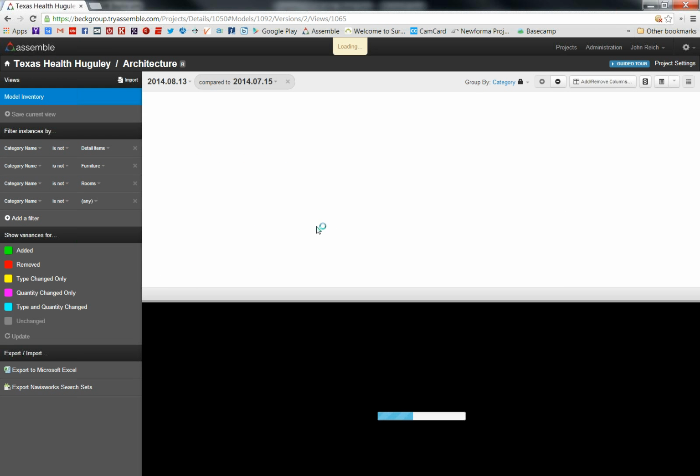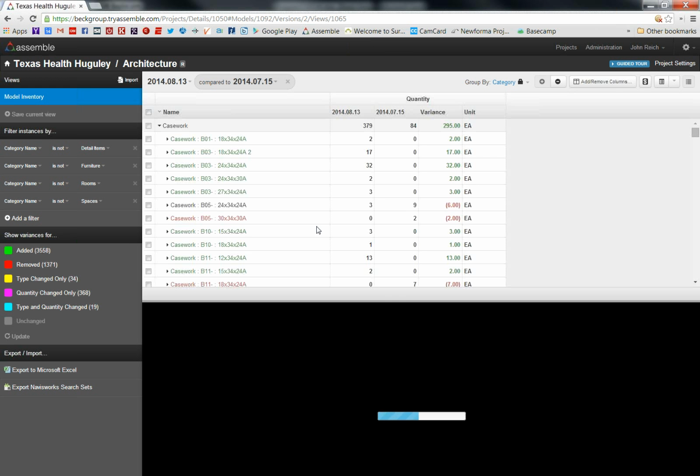We are actually tracking monthly changes in the Revit models now, and we're able to quickly grab onto the pieces that have changed, or scope that has been added, or scope that has been deleted. And it gives you a nice visual tool, if our internet ever connects, that you can show both an owner and the design team.